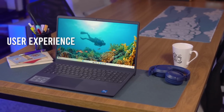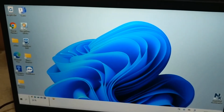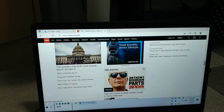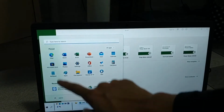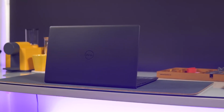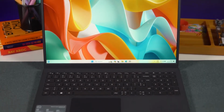Let's talk about user experience. The laptop comes with Windows 11 pre-installed, which is a plus. There are some pre-installed apps that might be unnecessary, but you can easily uninstall them. Dell offers a decent warranty and customer support, so you're covered if anything goes wrong.